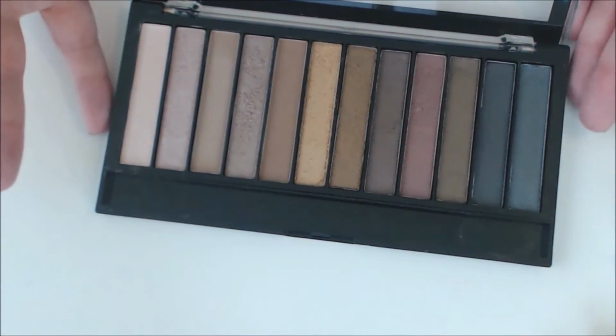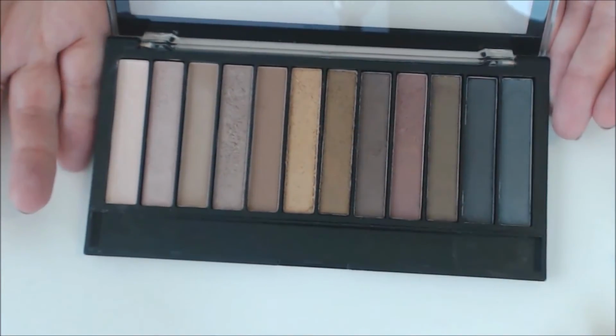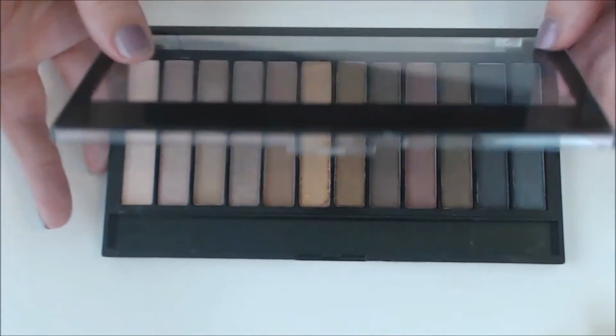But for me, I just don't reach for it. I got it because I thought I should have the Naked palette, and this was like the best dupe out there that I could find. But I'm going to go ahead and pass it on now.